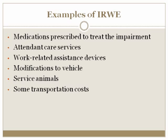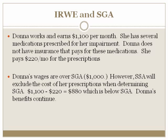So I'm going to give you an example of what an IRWE is and how you might use it. Donna has gone to work and she earned $1,100 a month. She has many medications prescribed for her impairment. She does not have insurance that pays for these medications. Even if you have insurance, sometimes the insurance won't pay for all your medications. So she has to pay $220 a month for her prescriptions.